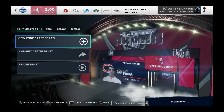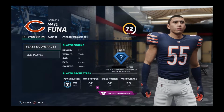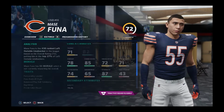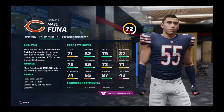With the next pick at number 34, the Bears, they select Mace Funa, linebacker out of Oregon. And he's more of a run-stopping linebacker, not necessarily a 3-4 linebacker. His coverage isn't that great. Kind of reminds me of a Gerard Davis type of role where he's going to help a lot more in run defense.